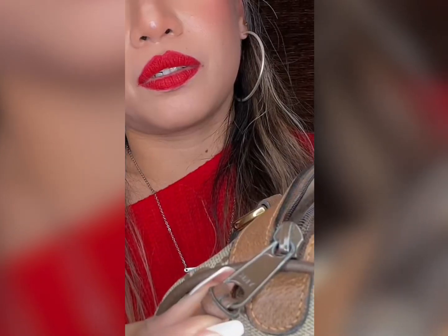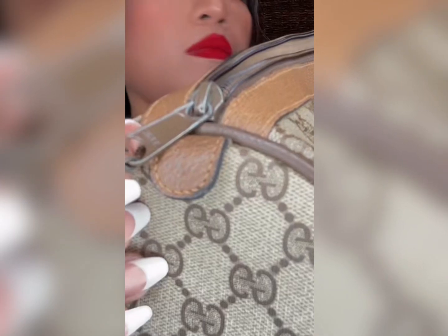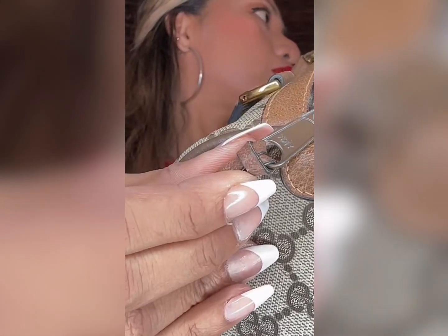Another part here, so you guys don't get confused and don't get scared, for those who don't have experience with collecting vintage bags, vintage luxury bags, high-end brand bags. Mostly like Gucci, Burberry, even Chanel, before they used YKK zippers. So YKK zipper, and don't worry, it's original, okay?